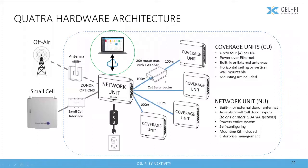So that's kind of on one side of the network unit. It would be the coverage units. On the other side, there's 2 options. You can use a donor antenna, again, pointed to a cell site and communicating to the cell site, much like a phone would. Or you can use a small cell through our device called a small cell interface.